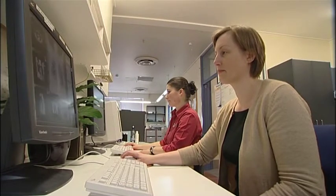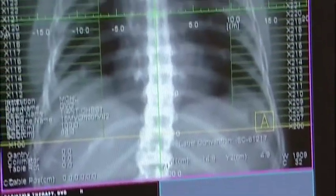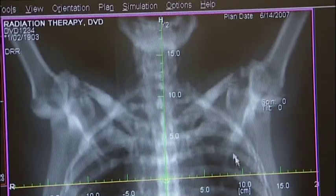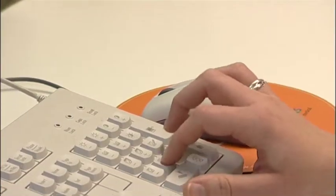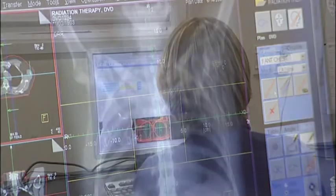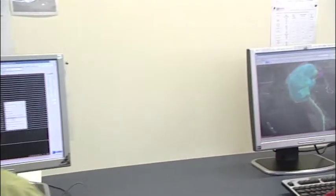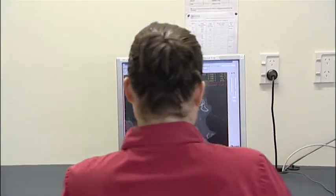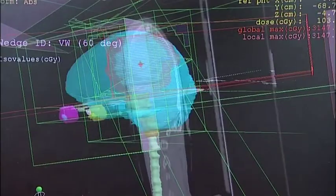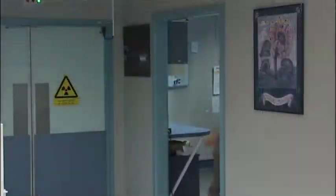Your CT information will be sent through to planning. As all body shapes and treatment needs are different, an individual plan is created just for you. The radiation oncologist prescribes the dose, number of treatments, and specifies the exact area to be treated. A radiation therapist will create the treatment plan using specialised computers. Depending on the complexity, the standard planning time frame can vary from the same day up to 3 weeks.